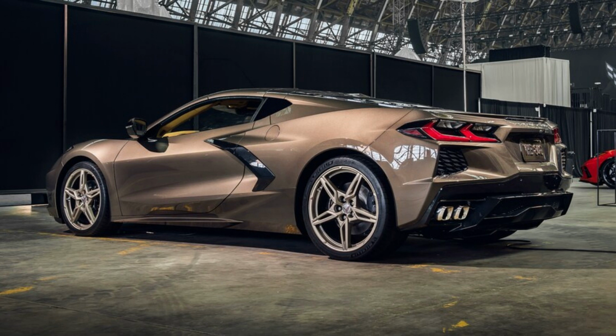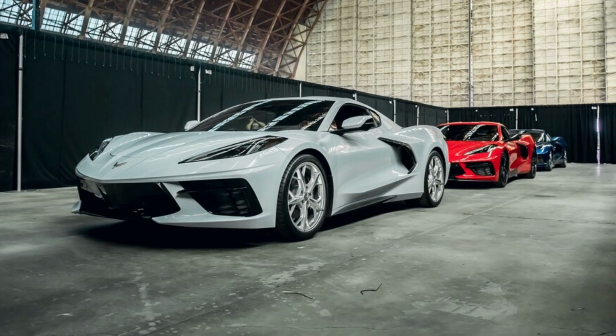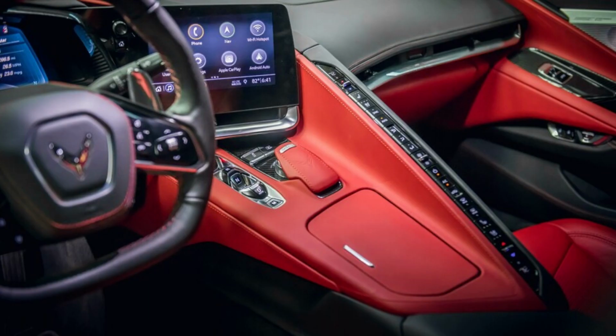Squared-off wheel. The steering wheel has been redesigned to be a two-spoke, squared-off wheel with a small diameter. You can choose between suede or leather, but either way, the wheel's design is sporty and has a premium feel. Best of all, the new Z button on the left side of the wheel activates Z mode, which allows the driver to adjust the car's behavior for more spirited driving.